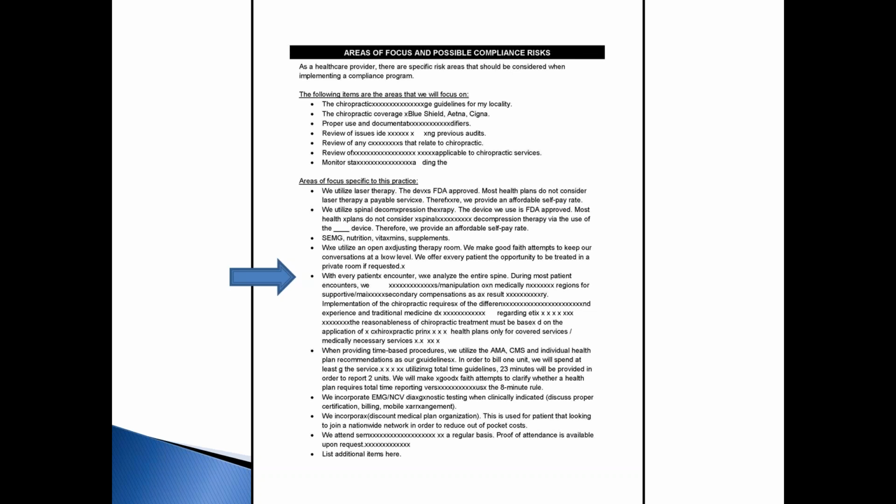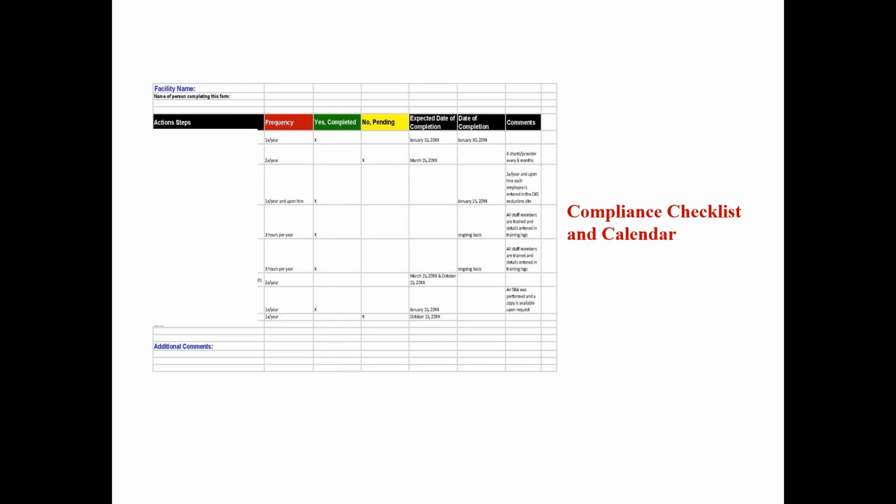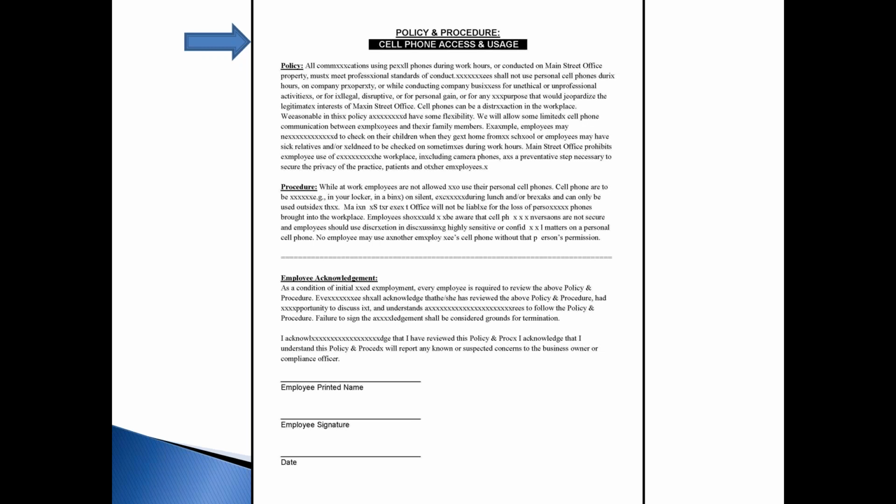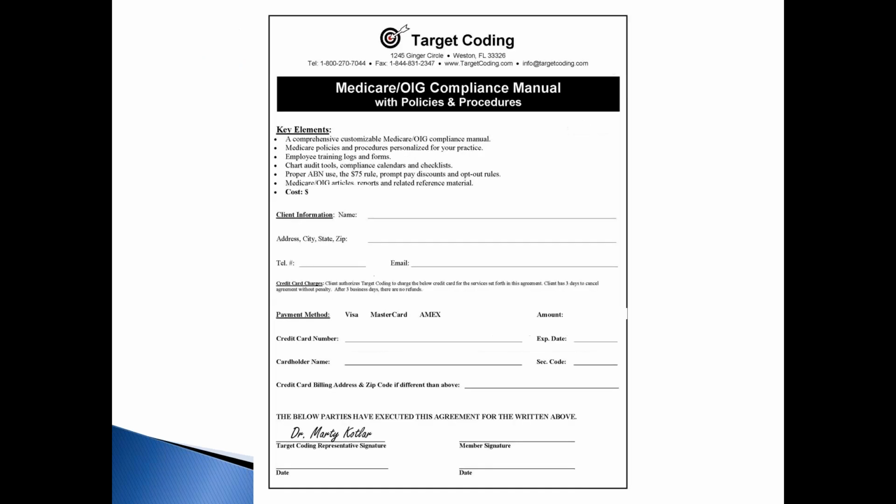And we have another very important item here, areas of focus and possible compliance risks. We have a compliance calendar, cell phone use. Very important nowadays. A lot of my clients are saying, "Marty, I walk into the office, my staff is constantly on their cell phones. I don't know if it's work-related, personal-related." So I helped this doctor put together a policy on cell phone use.